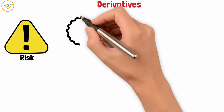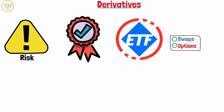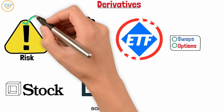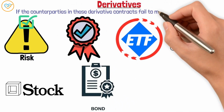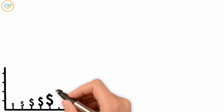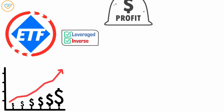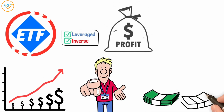Another hidden risk? Derivatives. To achieve their performance, these ETFs use complex instruments like swaps and options. These aren't your typical stocks or bonds. They come with additional risks. For instance, if the counterparties in these derivative contracts fail to meet their obligations, the ETF could suffer major losses. Moreover, these products tend to have higher expense ratios than traditional ETFs. That's because managing leveraged and inverse positions is costly. All those fees can gradually chip away at your profits, especially if you're holding these funds for longer than a day.